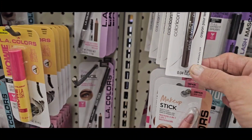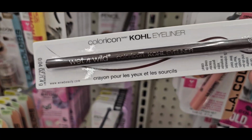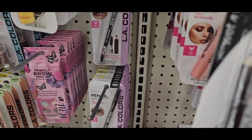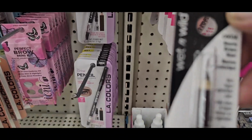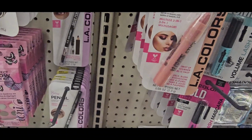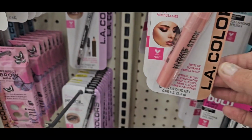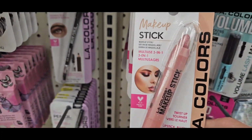Okay, they do got some more eyeliner. And it's in brown. And they're all the same. This is also new.